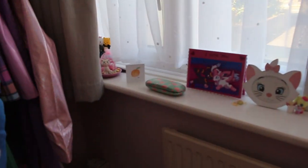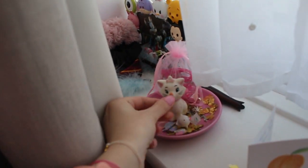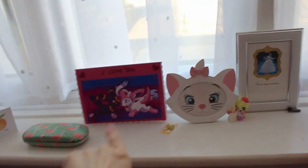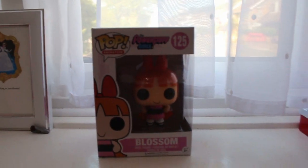So now we come to the windowsill, which is full of random stuff that I just can't organise, and it's fine because the curtain's shut and you can't see it. But I've got some scrunchies, a photo frame, this really cute jewellery tray which is full of Mickey confetti. We've got a card from my boyfriend, a couple of cute pictures, this one's from Primark and this one was a birthday card. My only Pop that is in its box because I put my mirror on it when I'm doing my makeup.